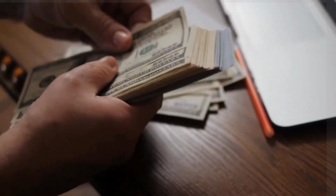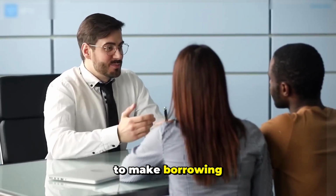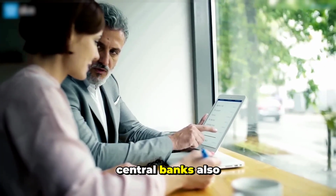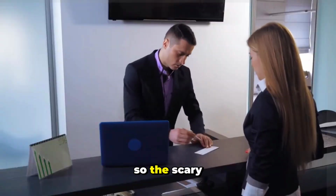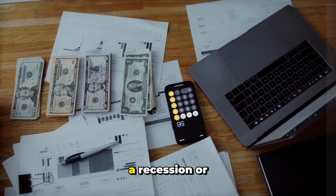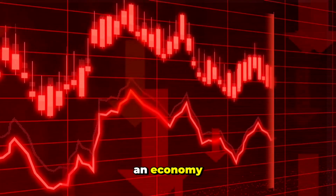They get to flood the market with money during economic downturns, lowering interest rates to make borrowing easier and more appealing, while tightening the leash during booms to prevent inflation. Ultimately, though, central banks also consist of humans, and humans are prone to mistakes. So, the scary part in all this is, if central banks miscalculate, we could end up with economic chaos. This could mean a recession or runaway inflation. Either extremes are basically fatal to an economy.